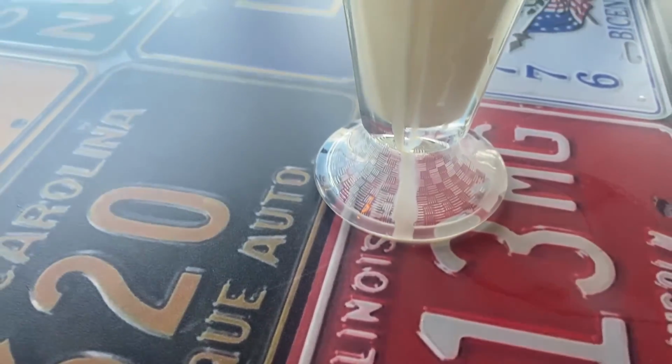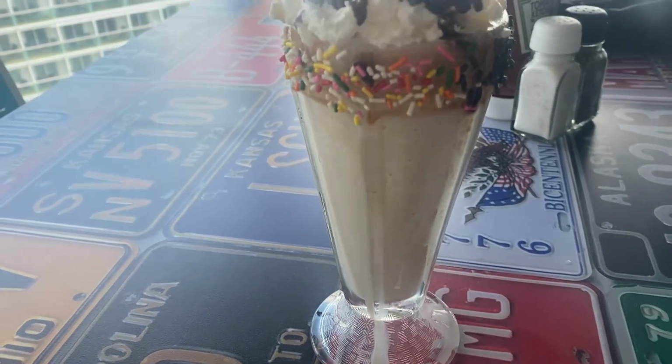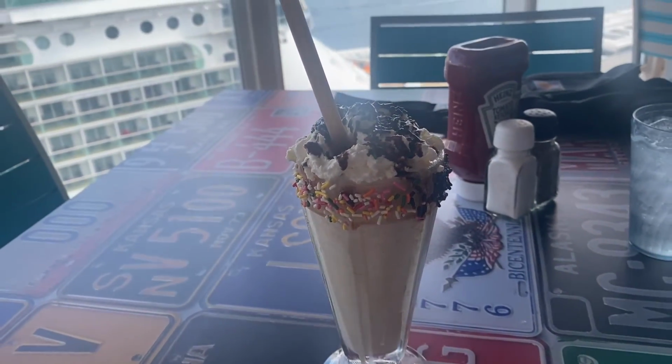Okay, next we're going to talk about American Diner. This is Norwegian's response to Johnny Rockets. It is just your 50s kind of diner. Milkshakes, burgers, hot dogs, chicken sandwiches, those type of things, fries, onion rings. And that is up on the pool deck, on deck 15, I believe.